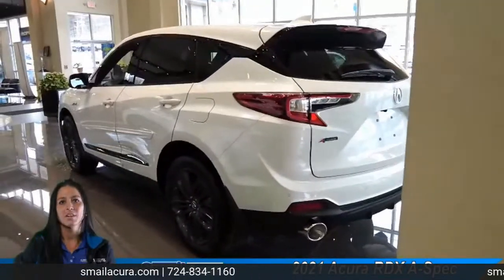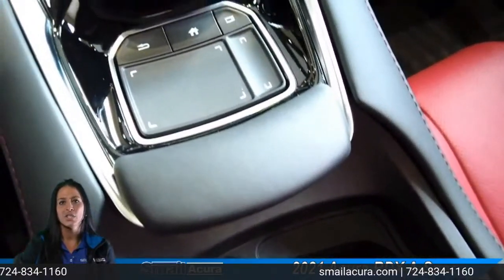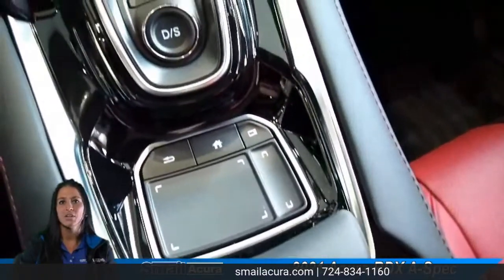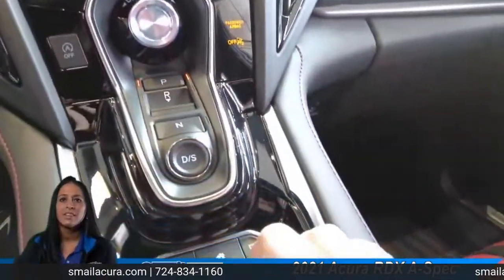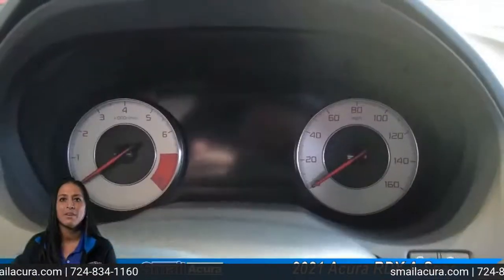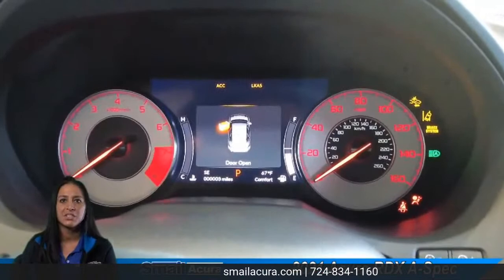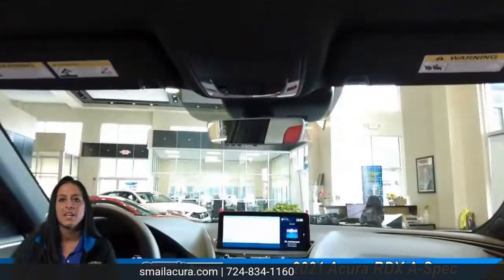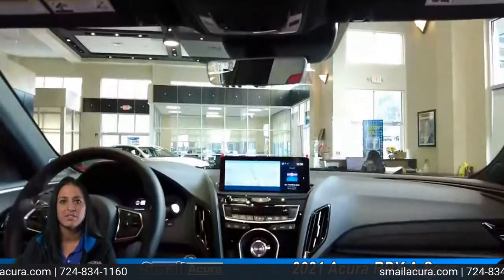Another thing you're going to notice is a true touchpad. It's kind of like a laptop and it's like a mouse. Wherever your finger's at, you just press down and you can get whatever you want on the screen. I really like the Android Auto and the Apple CarPlay because it gives you access to your phone. If you're driving and someone texts you, you can always use the voice command and answer it without even touching your phone. And you can also answer it if someone calls you.